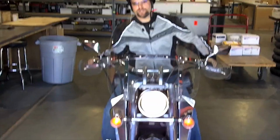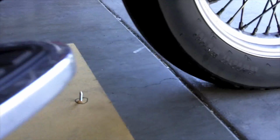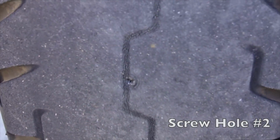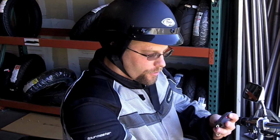We're now going to roll this tire over 3 screws. So we're still holding at 37.5 psi, so now we're going to take it for a ride and see what happens after a couple miles.